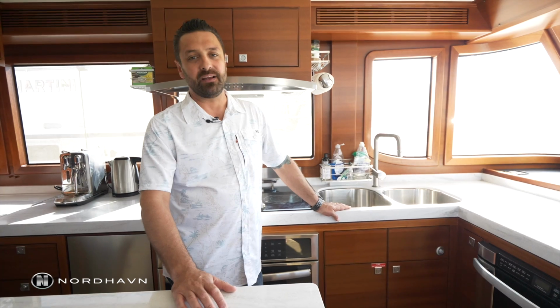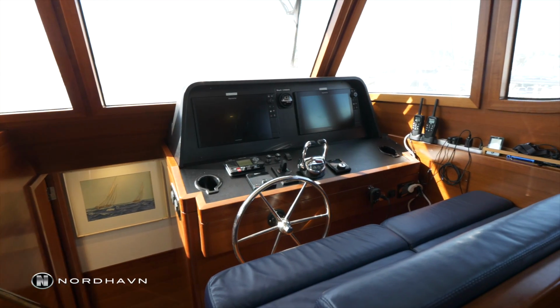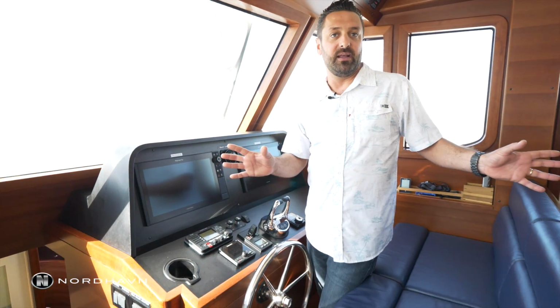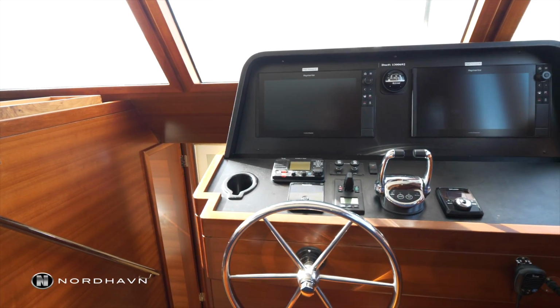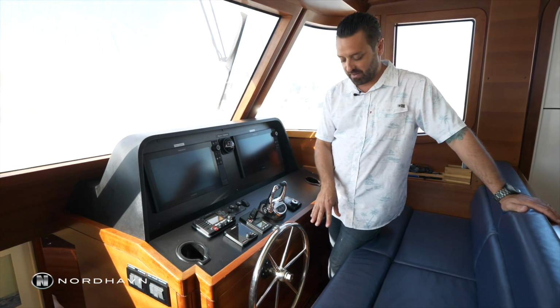So just off the galley on the starboard side, we have the helm area. This is a nice area because you are still part of the group. You're still part of your party, and you can just easily turn around, talk, and still be at the helm and in charge.